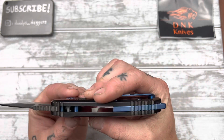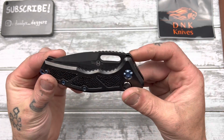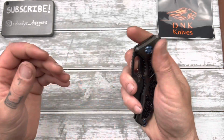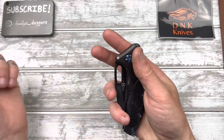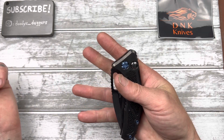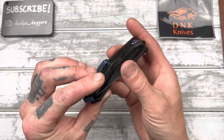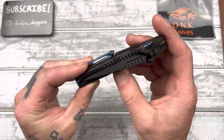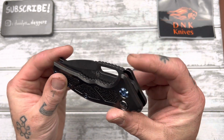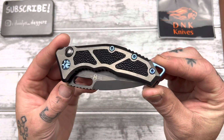Apparently there's a manual version too, which is kind of cool because then you'd be able to use this slot for the reverse flick, and it really is in a perfect spot too. It's right where you want it to be for reverse flicking. I would be curious to see. I didn't look up how much the manual versions were. But man, holy shit, dude.